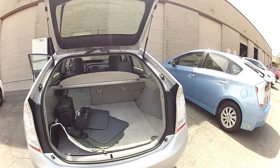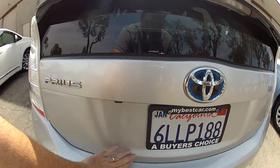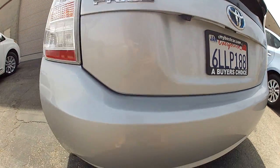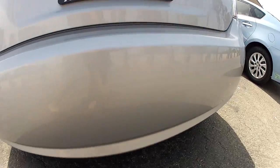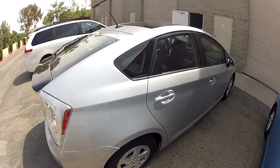Mike Johnson, give me a call, 951-681-2101. Very smooth. It's all waxed. There are no scratches or anything on the rear bumper. Very clean. Mike Johnson, 951-681-2101.